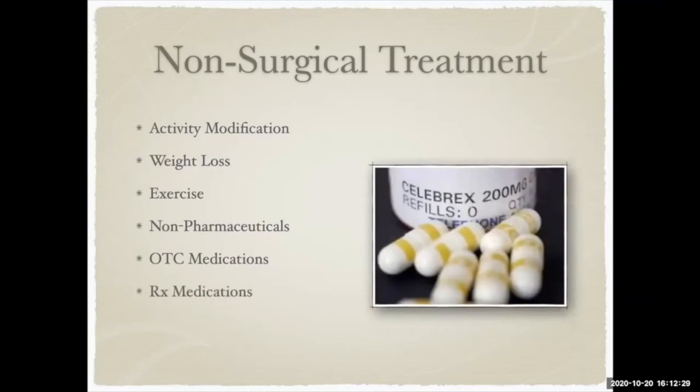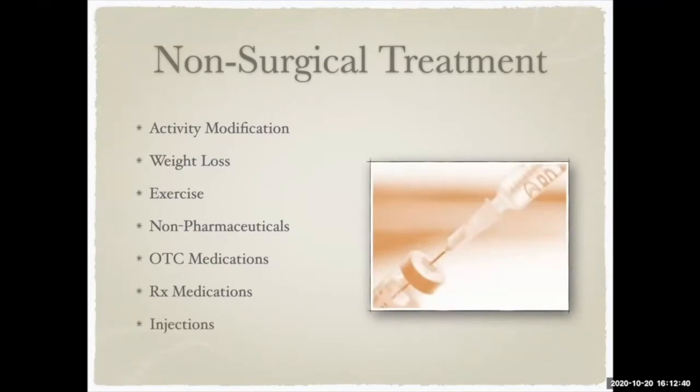And then there's prescription medications. We've all heard of Celebrex, meloxicam or Mobic, Tramadol, Ultram. All these medications can be used to alleviate some of the pain. And then lastly, injections. Injections come in the form of anti-inflammatory medications such as corticosteroids, steroids like prednisone, Depo-Medrol, Kenalog. All these medications can be injected into the hip in this case. And what they do is they decrease the inflammation caused by the arthritis, thereby minimizing the pain.